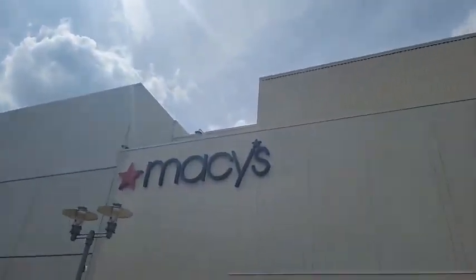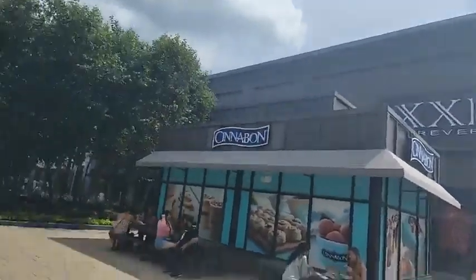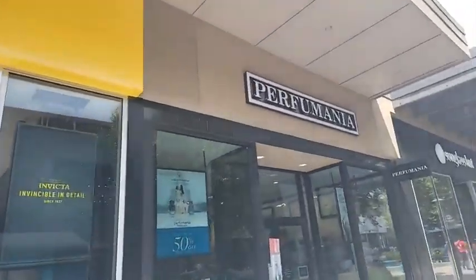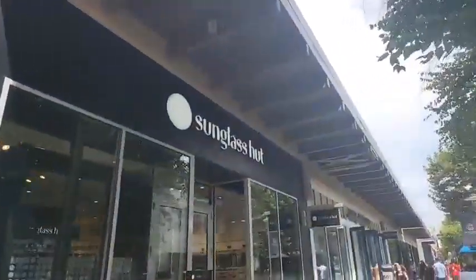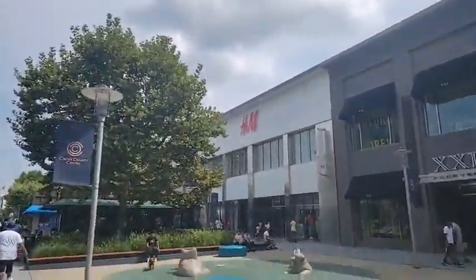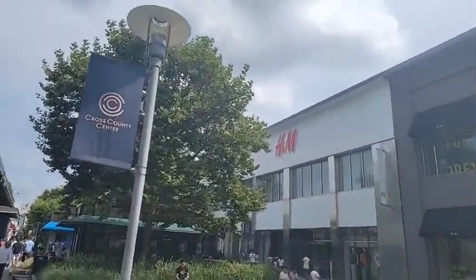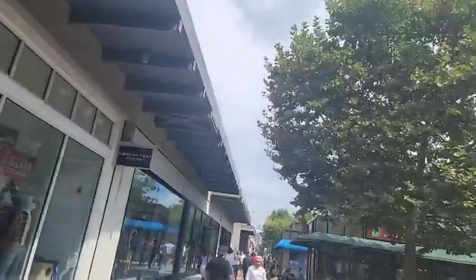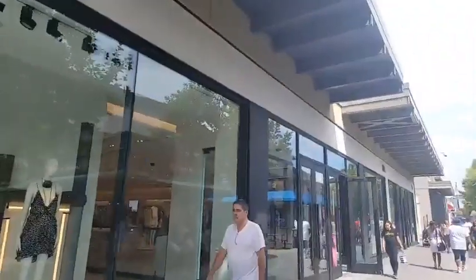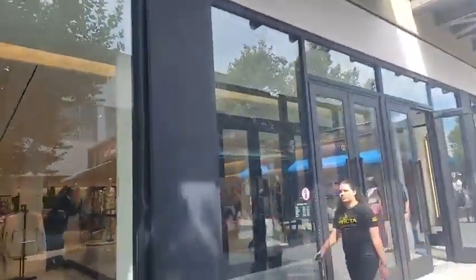So this is Macy's here, and right here you have Forever 21, Invicta, Perfumania, right here. Aerie over here, these are the stores. Glass and Heart over here. American Eagle over here. Forever 21 on this side. H&M on this side. These are the multiple stores that we're going to have to come and shop at. This is a big store, we were here before. What else do we have over here? We have Zara. All right, for those who like Zara, we want to come and shop at Zara.